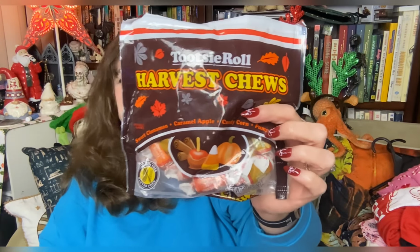And I bought these because, well, I love the Tootsie Rolls with flavors, and these were half off. I just grabbed a bag because I'm a child and I need all the sugary sweets, right? No, I don't. I also picked these up. I have a Shrek duck.